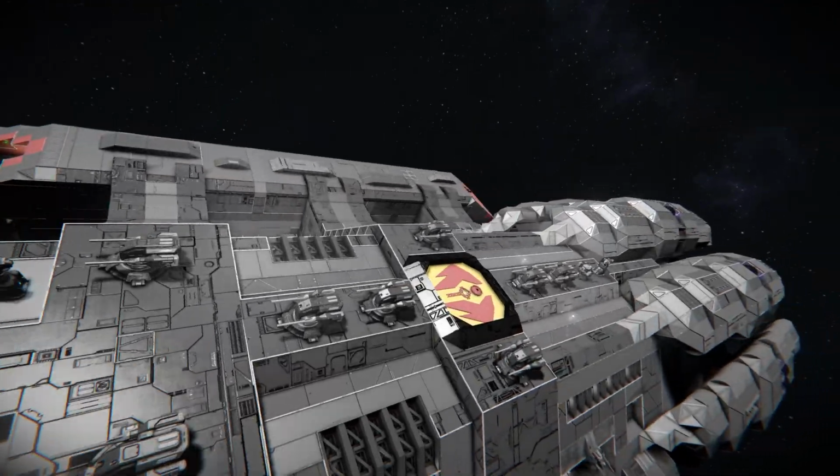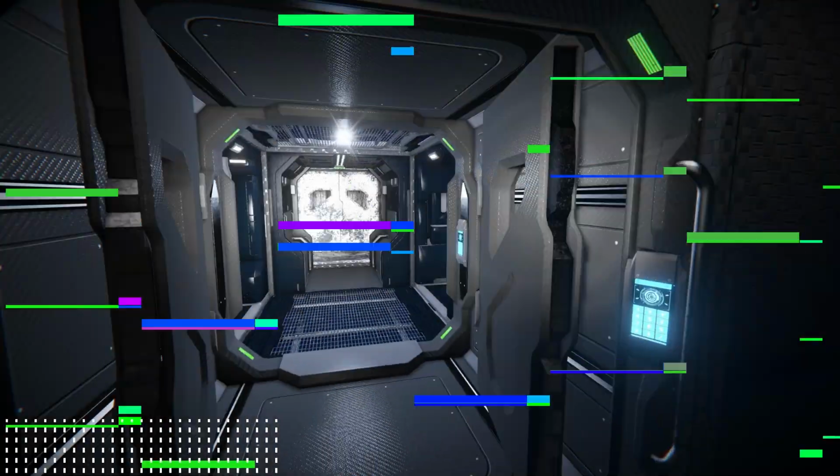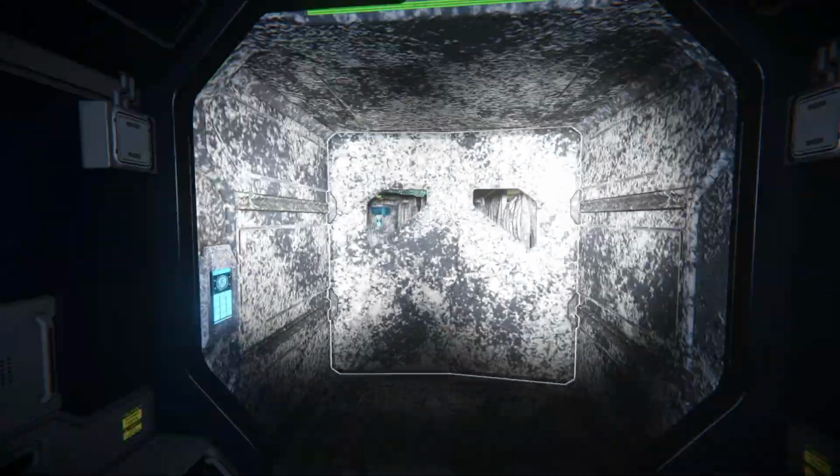I don't think so. Maybe we'll have to go in via the airlock on the side. Okay, we'll do that. I'll be back with you in just a second. Okay, we're going in by this airlock, and we'll see what we've got in store for us.